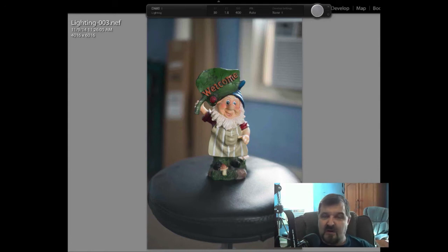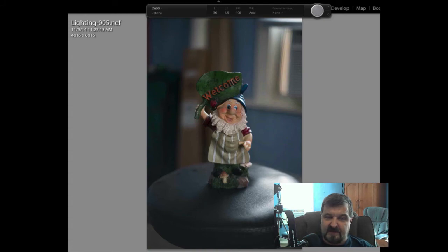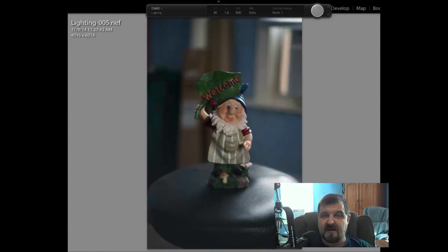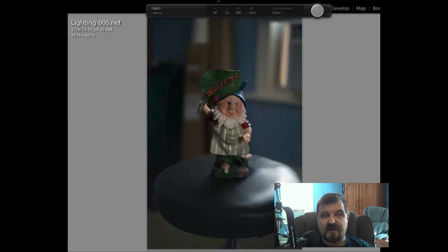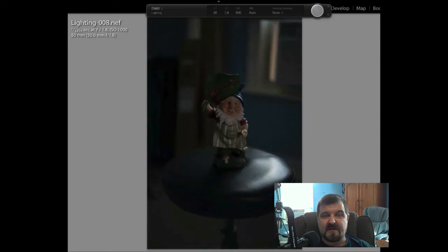Now, as we go to the right here, we're going to see as I raise the shutter speed, we started to get darker and darker. Another one. And it just starts getting darker just simply by using the shutter speed of my camera. I didn't change anything else. That is ISO 100 at 1/500th of shutter speed. There's 1/800. There is 1250. Again, the ISO you can see is staying the same.